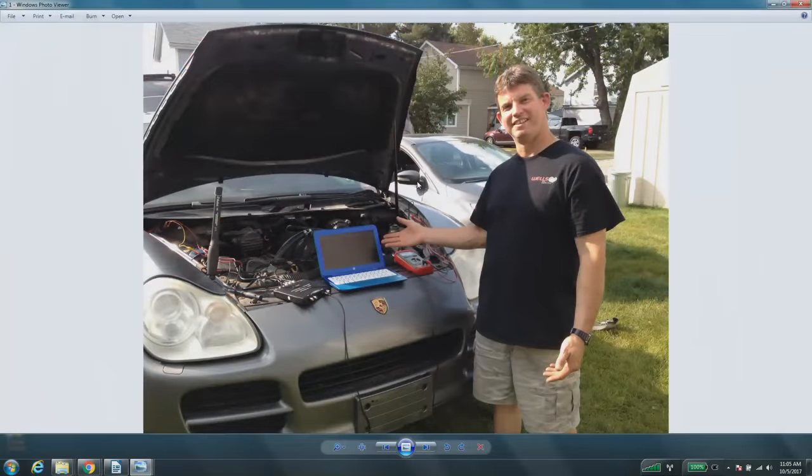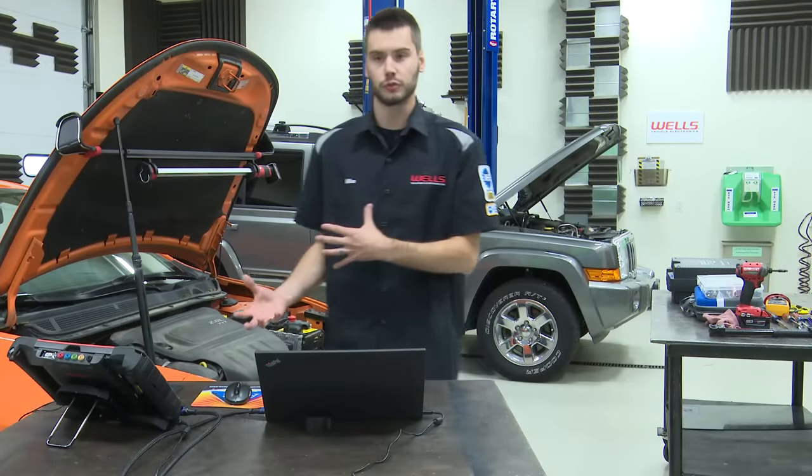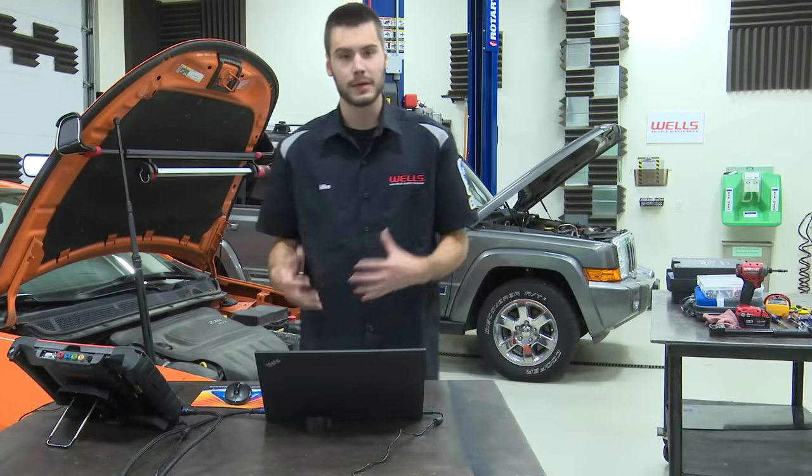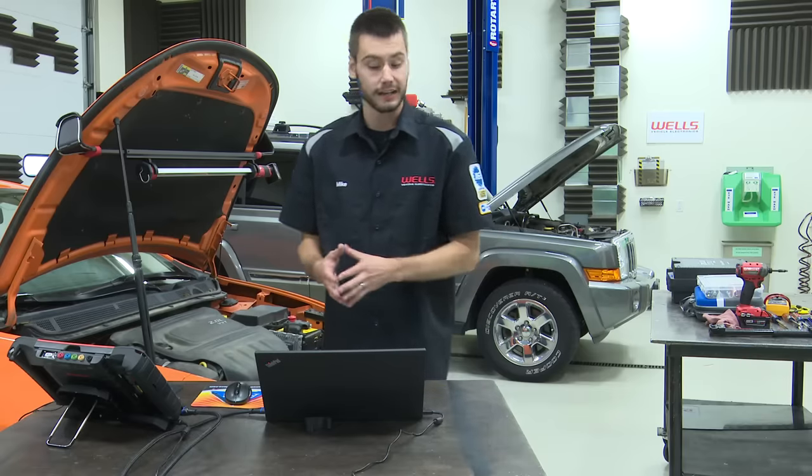Here's a picture of Mike in his Wells shirt with all of his scan equipment and tools ready to dig into this Porsche. I want to just note here, guys, see this right here? That's his scope, all right? I know that we show a lot of the PicoScope, and a lot of using the Snap-on tool or the Launch tool or the Verus or whatever it may be, but I want you guys to know that when you're diagnosing your vehicles, you don't always need the most high-end of tools.